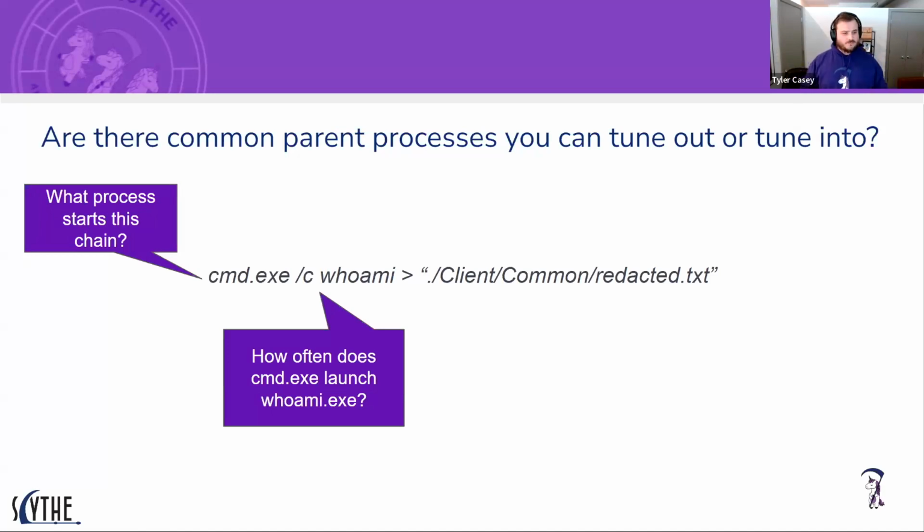Or maybe, speaking of parent processes, maybe this process was spawned by Word. That's pretty suspicious, I would say, and would probably warrant a little more investigation. And then again, that /c is just so odd for a user to run. A normal user is not going to run that, I don't think. I haven't in my experience. So yeah, something to look out for. Human behaviors make good detections.